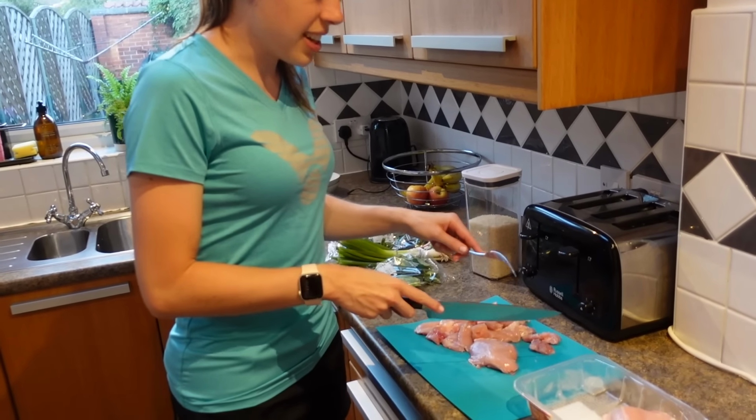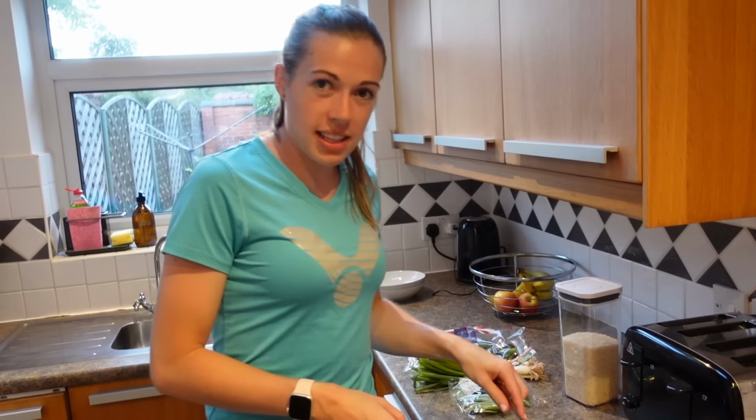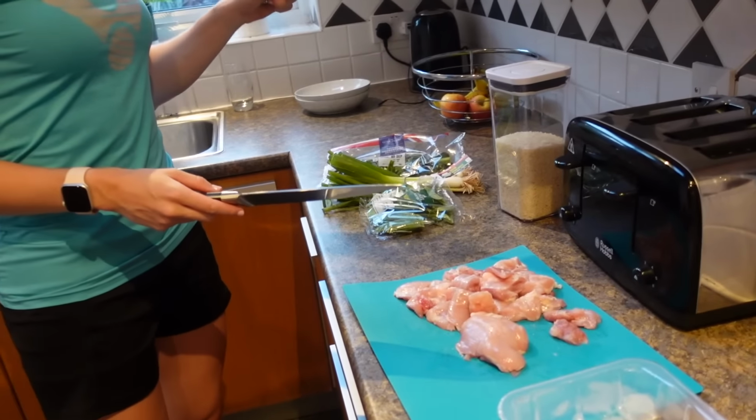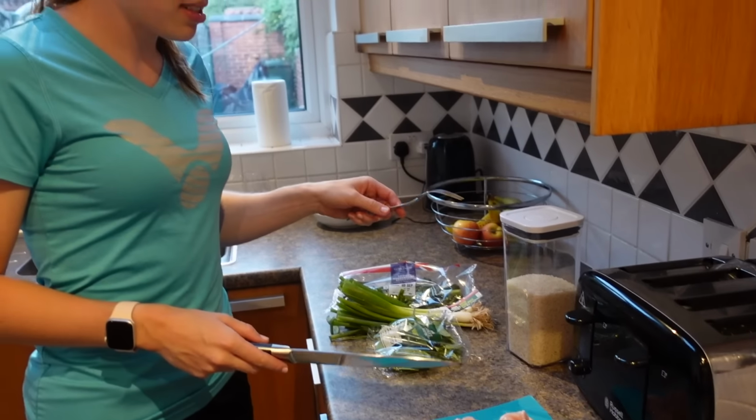We are having tonight a chicken teriyaki rice bowl. So we've got chicken thighs, we've got loads of veggies: mashed two, spring onion, broccoli, and we'll have it with rice, some garlic and some teriyaki sauce, and it is lovely. Yes, one of our favourites, that's for sure.